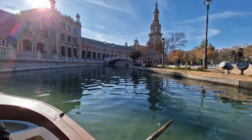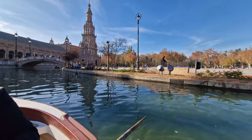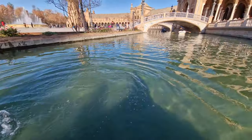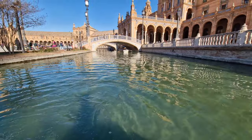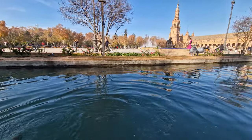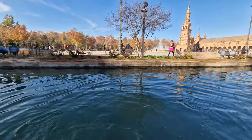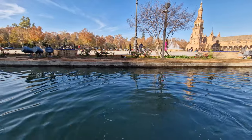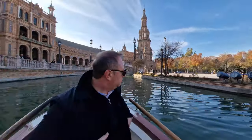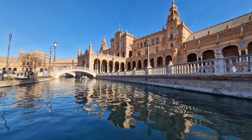Two ducks and another animal. So you can also see, for all those maybe a fear of the water, that is not a big problem because it's not deep, so no problem to sink in this water. And then we are very close to the square, so we have the square on one side and the balcony on the other side, so no problem.